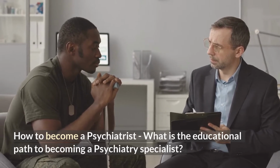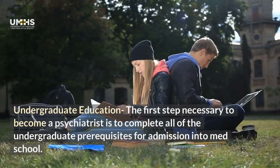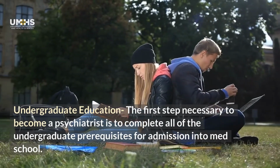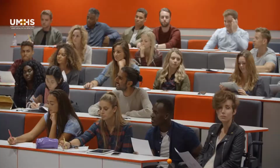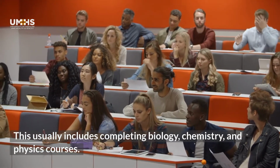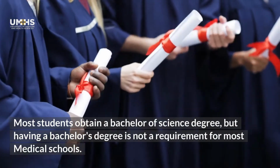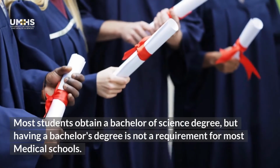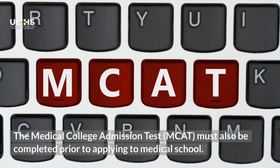Number 1. Undergraduate education. The first step necessary to become a psychiatrist is to complete all of the undergraduate prerequisites for admission into med school. This usually includes completing biology, chemistry, and physics courses. Most students obtain a Bachelor of Science degree, but having a bachelor's degree is not a requirement for some medical schools. The Medical College Admission Test, MCAT, must also be completed prior to applying to medical school.